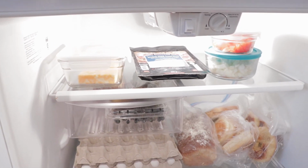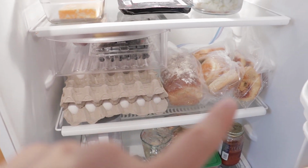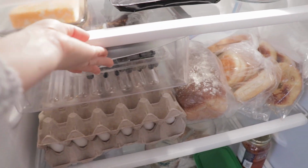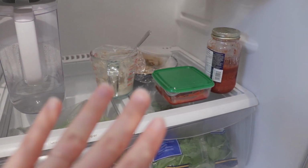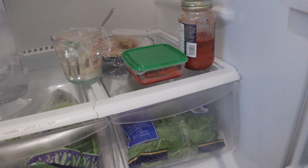And then I'll show you the fridge quickly. So we've just got a couple of prepped things up here. Our breads, eggs, I put our fruit in here, blueberries, grapes, there's some banana that needs to be eaten. And then down here is our water and leftover stuff that needs to be used up and eaten. I need to make the rest of my pancakes, figure out what I'm doing with that.